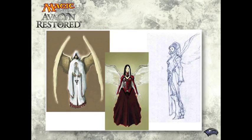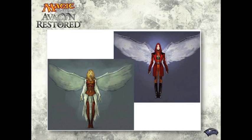And we needed to come up with lots of different looks for our angels to make sure that they could fulfill a variety of roles. So here are some angel concepts. You can see some look almost priestly. Others look more warrior-like or even rogue-like. And that's because this set has a lot of angels. You're going to see all these cards soon enough, so I'm just showing you the illustrations.